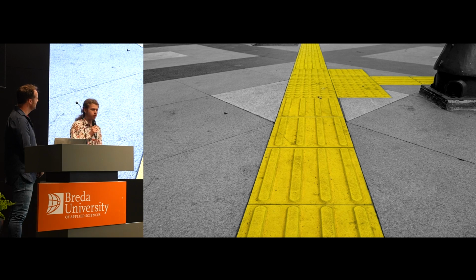And whilst we were thinking of ideas, I got inspired by this. You might have seen this around before. It's called guidance paving, and it's a wonderful bit of architecture used to help those of us with visual impairments navigate through urban environments. And they work by being a tactile surface for a cane to grab onto so that they can follow a line.